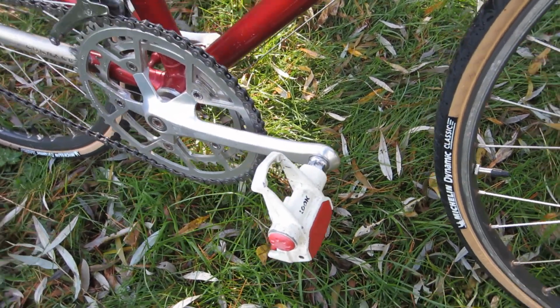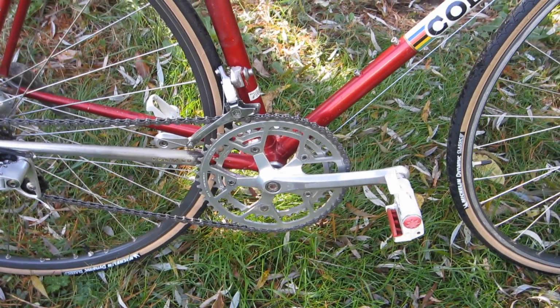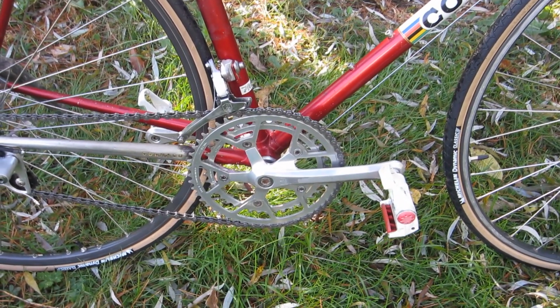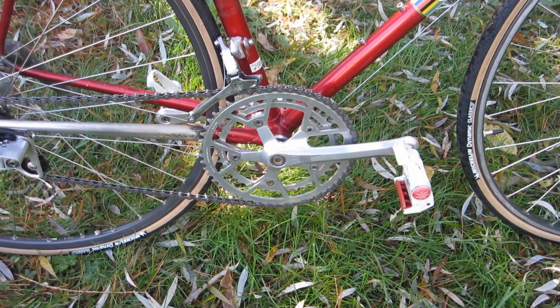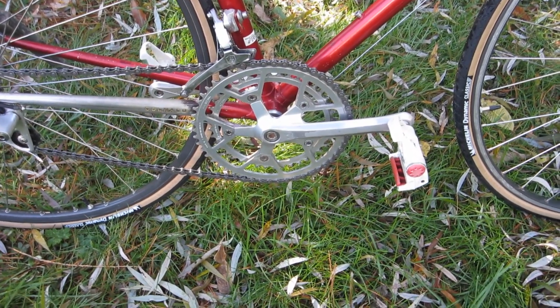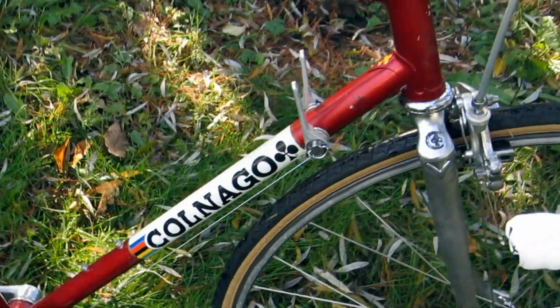But you know what the best part of this build was? Aside from working on a vintage Italian racing bike, seeing my friend's face light up when I delivered the bike back to him. That was just a really heartwarming moment, and, well, I'm not going to get any mushier.